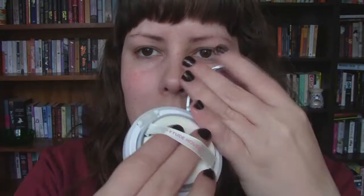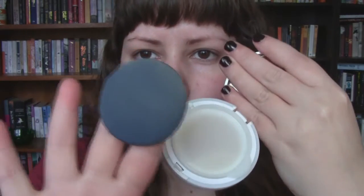And this is the Precious Mineral Any Cushion from Etude House. So this is a cushion foundation, which if you're unfamiliar with the concept is a compact foundation but in liquid form. So it comes with this little puff here, which is made of sort of like a microfiber, and I know normally any kind of applicator that comes with a product, you're going to get a better result with whatever makeup brushes you have on hand, but not the case with cushion foundations.